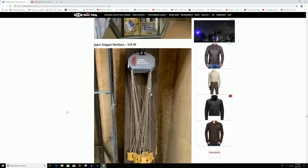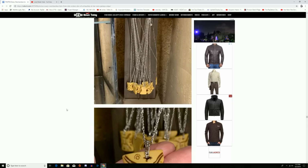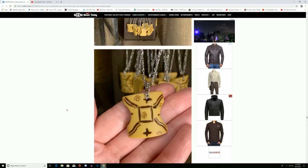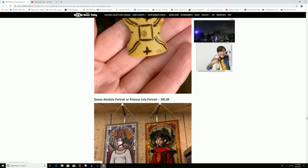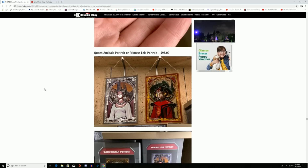Then we have the Jumper Snipper necklace, so the one that Anakin gave. This is only $20. It's funny how we get a close up of that, but none of the other stuff. Then we have Queen Amidala's portrait and Princess Leia portrait, and these are $95 a piece.